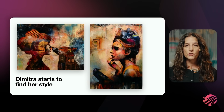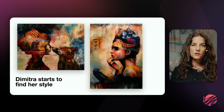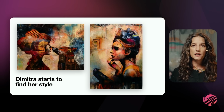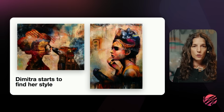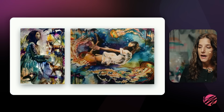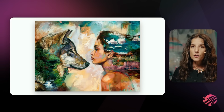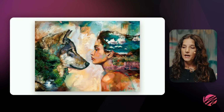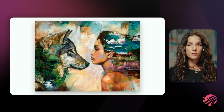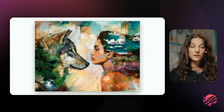This is after she started to find her style a little bit, but they're a little bit on the dark side, and the color is not exactly right. She's sort of finding her way. She did start to sell her artwork a little bit, but not anything like how she's selling it today. As her style began to develop, she got into her first gallery shows, and then she got represented by a publisher who put her in all these different galleries. And I think at one time she was in about 12 different galleries.